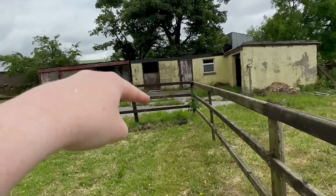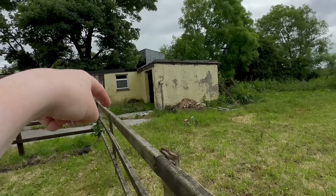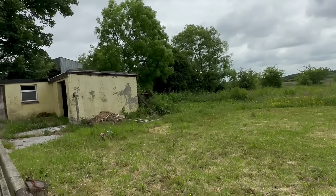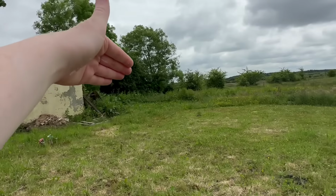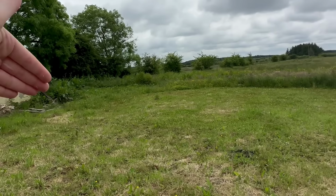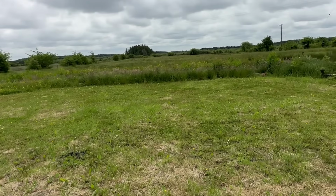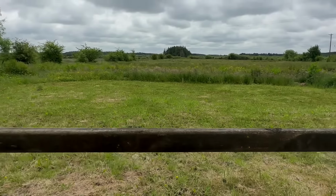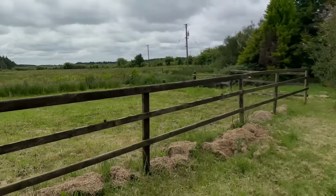But then this area, stables, and then imagine a fence just going kind of along here so that you can bring animals out of the stables and down to the fields, but they're fenced off from what will be the larger garden area. So anyway, that is the plan.